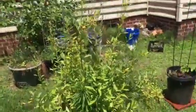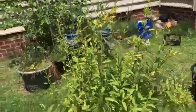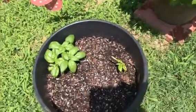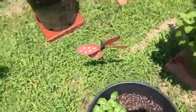My goji berry, this one is flowering and it got fruit on it. So this one is all over the plant. It's doing really well. The basil, that's just regular basil, and I put this sweet basil in here today to let them grow together.